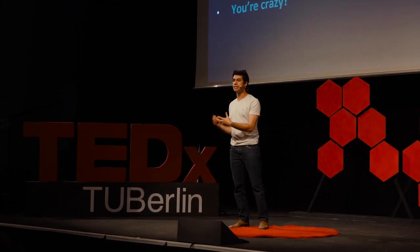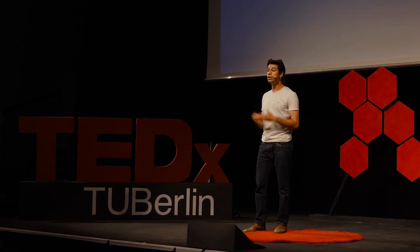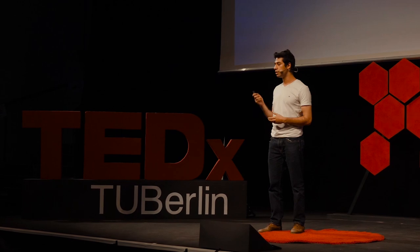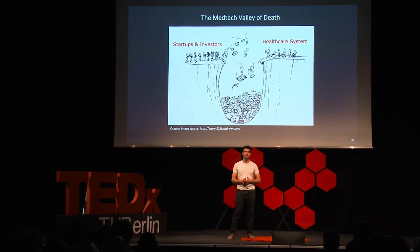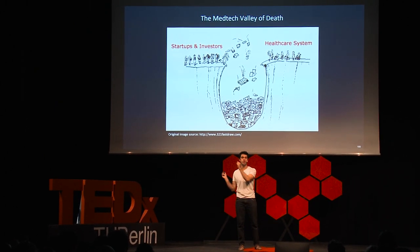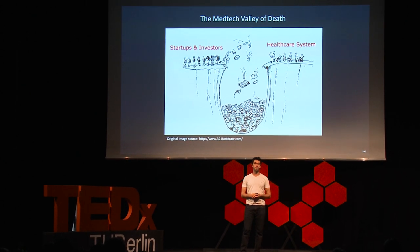Investors get worried about investing in medtech because they're worried that it's too risky, it takes too long. And you know, that's fair enough because there's even a term for it. There is some data to support this. It's called the medtech valley of death. And you know, it's a bit of a morbid term, I know, but on the one side, you see startups and investors throwing money and resources at this valley of death. Meanwhile, the healthcare system is on the other side. And everyone loses out. The entrepreneurs, the investors backing the entrepreneurs, the healthcare system, and most importantly, the patients.